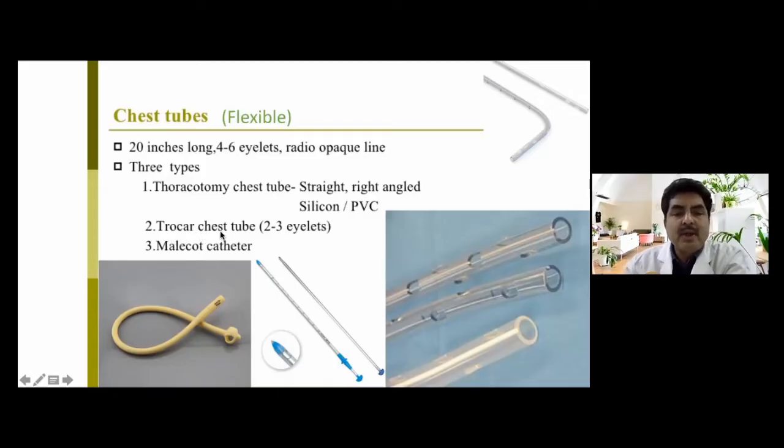Then the other one is the trocar chest tube. I hope you have seen our laparoscopy port, where trocar and cannula are there. And you have seen the suprapubic set that has a trocar cannula system. And of course, we have a trocar cannula system in the chest drain set too. So this is the tube and the trocar and cannula.